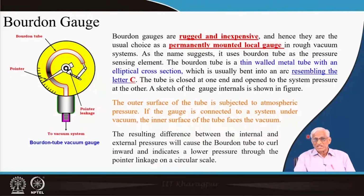You do not need to spend any extra money, and they will not get easily spoiled. Quite a good mechanically strong gauge. And it is used in rough vacuum systems and as a permanently mounted local gauge. So, maybe up to 10 millibar with a lot of accuracy you can do it. Below that it is not possible. We will see what the limitations are a little later. First, let us try to understand the construction and action of it.